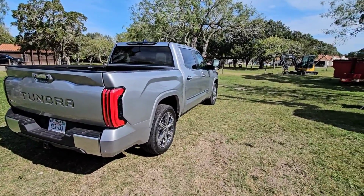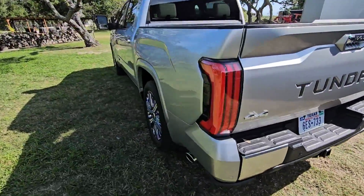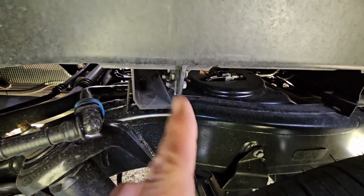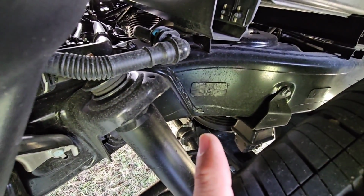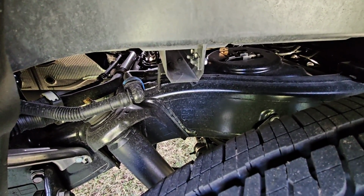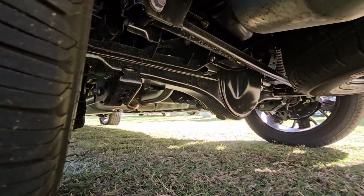And this truck does have an interesting suspension setup because again, there are airbags on this truck. So when you get under here, you'll see that it has a multi-link suspension system. You can see the top valve right there for your airbag, and you can see the airbag right there. So this is a very different suspension system than what you might be used to on a Toyota truck or really most pickup trucks. So they've done a really interesting job here. Let's see if I can get you a shot underneath.